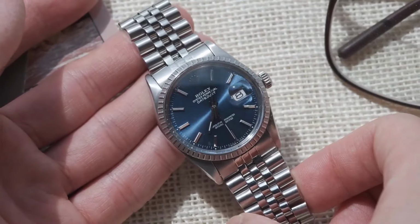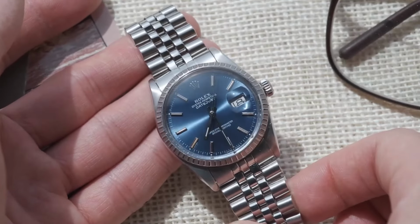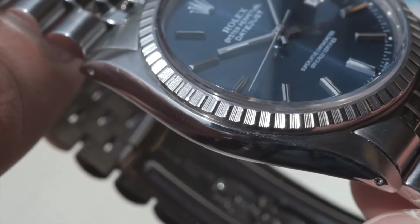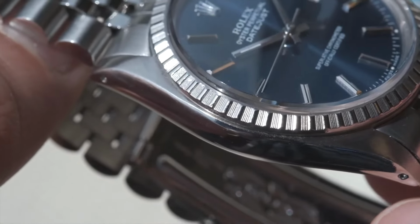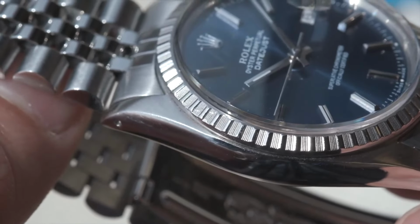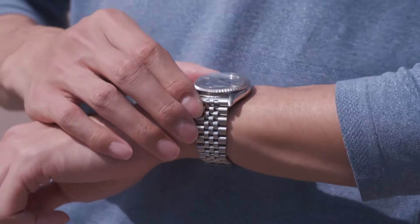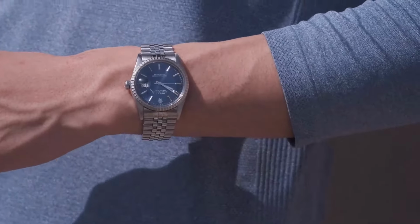Luckily, finding parts for a Datejust isn't a treasure hunt thanks to its popularity. Be sharp about the condition, though. Those tropical dials might look cool, but could mean past water woes. And check those edges. A nice, unpolished case is like finding an original paint job on a vintage car.